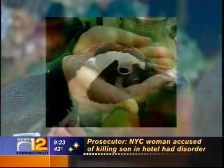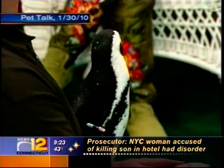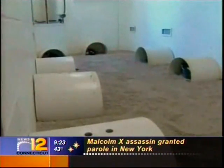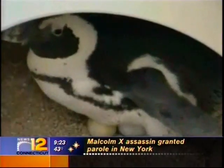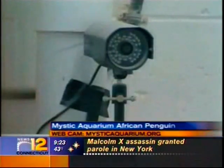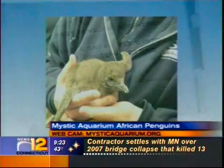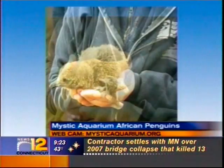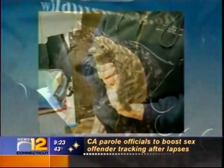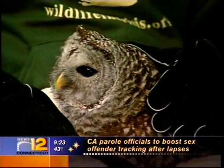So very cute. Remember, we had those adorable African penguins on the show earlier this year from the Mystic Aquarium. Well, now you can actually watch the penguin chicks grow from babies to adults by logging onto the Mystic Aquarium's African Penguin web cam. It's interactive and can be seen daily from 9 a.m. to 4:30 p.m. with occasional breaks when the chicks are removed from the room. So you want to check it out, and you want to check out this gorgeous, beautiful owl.